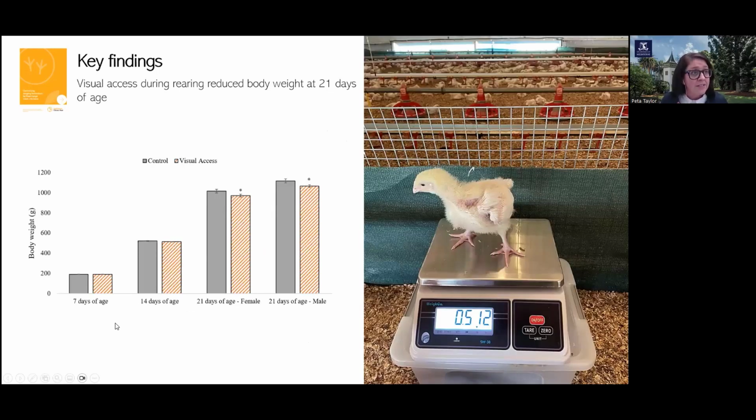We did find that birds that were given visual access grew slower. So no difference in body weight at 7 or 14 days of age, but at 21 days of age, we saw reduced body weight in both females and males for birds that were given visual access. So what does this mean? We don't know if it's sustained. We don't know potentially what the mechanism is there, but certainly something we need to consider when we're talking about implementing any of these treatments.